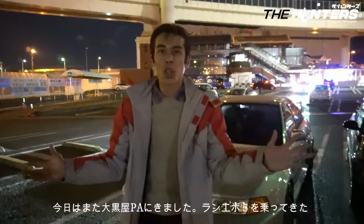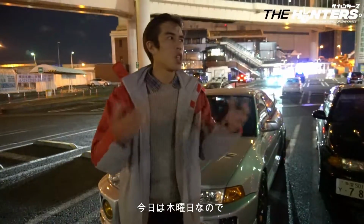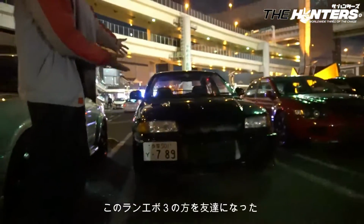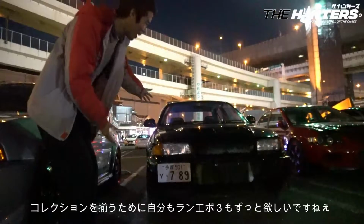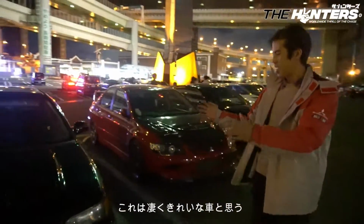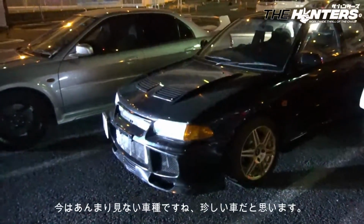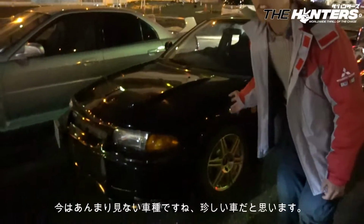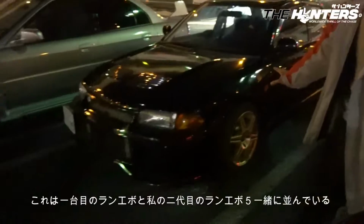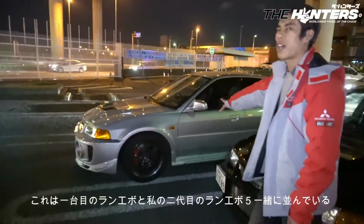So I'm here at Daikokufuto again. I brought my Lancer Evolution 5. It's just a Thursday. I made friends with this owner of a Lancer Evolution 3, and I always wanted a Lancer Evolution 3 to complete my collection. This is one of the nicest and cleanest looking Evolution 3s that I've seen in quite a while. In fact, you don't really see many of these days. So we've got a first generation Evo 3, and a second generation Evo 5 in the 4.